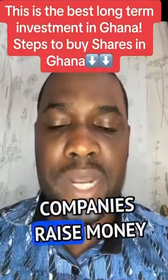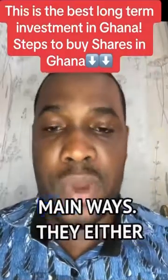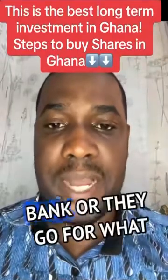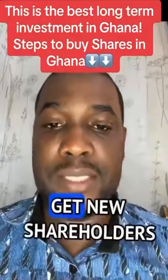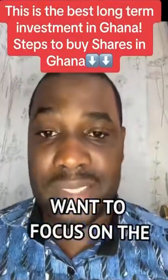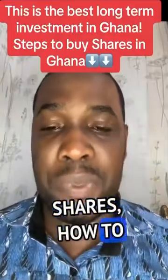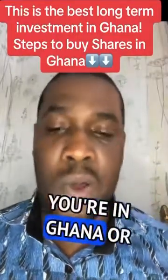Usually companies raise money for projects that they want to undertake as a business through two main ways. They either go for a loan from a bank, or they go for what you call equity, that is trying to get new shareholders to come into the business. So today we want to focus on the second part, which is the shares, how to become a shareholder. What are the processes if you want to become a shareholder, whether you are in Ghana or outside Ghana?